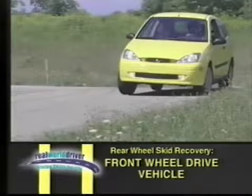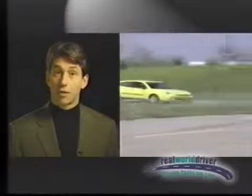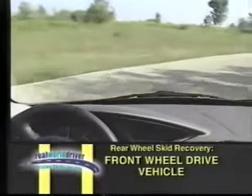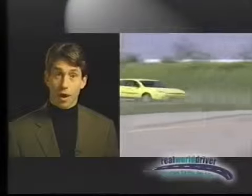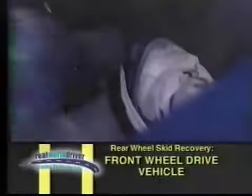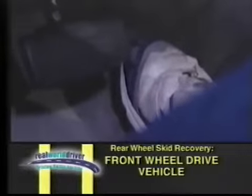First, as always, stop doing whatever you did to cause the skid, whether it's braking too hard or steering too aggressively. Next, focus on where you want to go and gently press on the gas. Remember you've got front wheel drive and your front wheels are still in contact with the road. Gently pressing the gas will shift the load onto the rear and give you more traction back there.